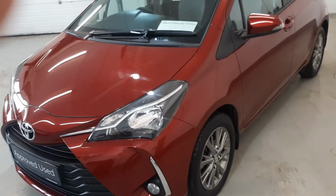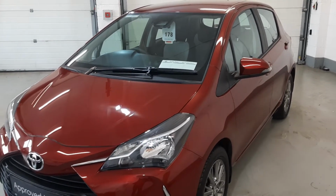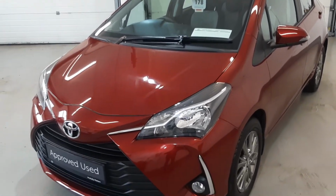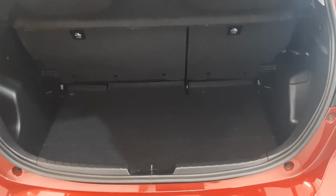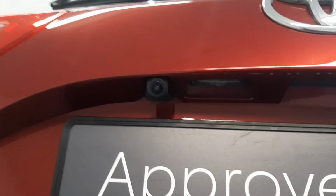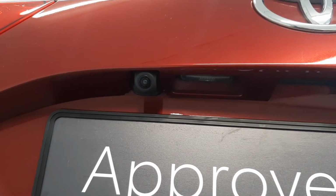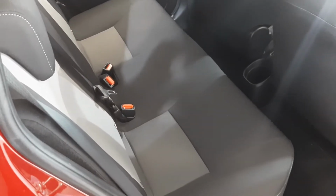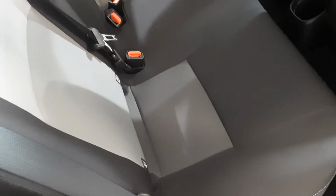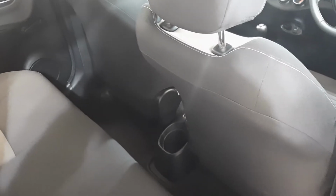Comes with remote central locking, electric windows, electric mirrors, loads of room in the boot, reverse camera, just there, mounted on the boot lid. In the back we have Isofix seats, plenty of legroom, cup holder in there in the center arm.